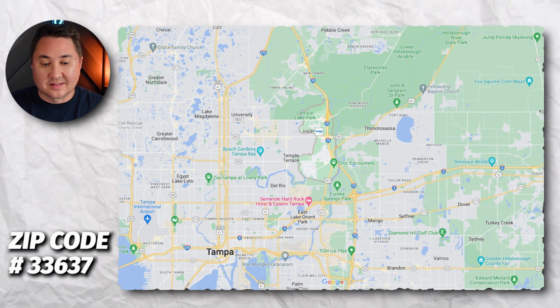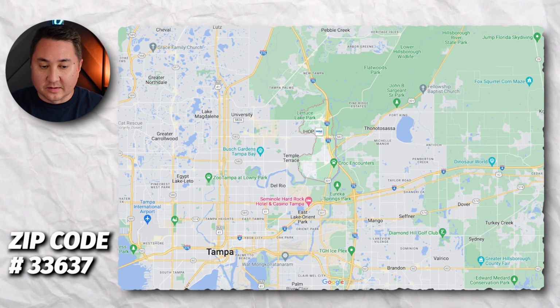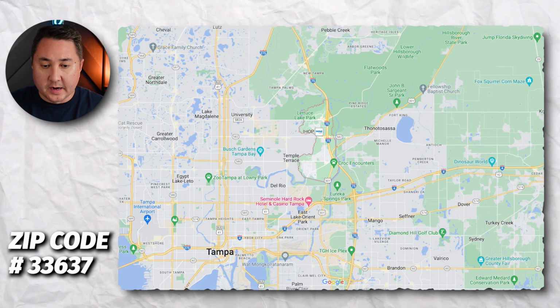I'm going to deep dive on these 8 zip codes that are showing a steady decline in home prices throughout the Tampa Bay market. So let's dive right on into it. First, we're going to look at 33637. I'll pull it up on the map here. It is this eastern section of Temple Terrace that you can see here on the map.